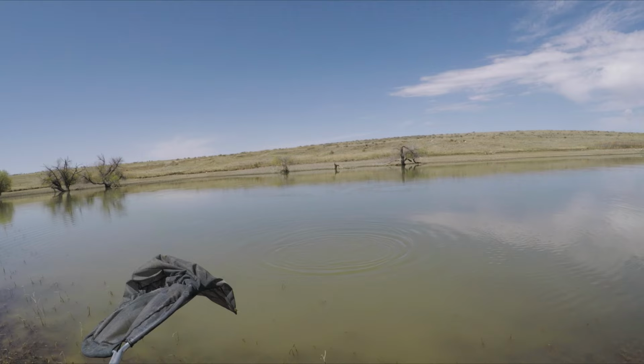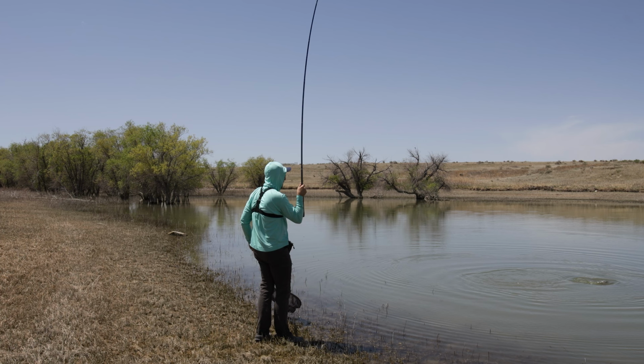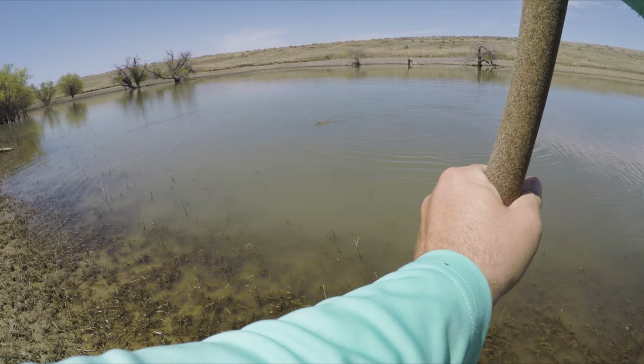Ooh, that was so cool. I just popped it right in front of him and I saw his tail kind of flick and he dashed over, felt that pop, felt that bite, set the hook, and man, he took off. Strong fish.